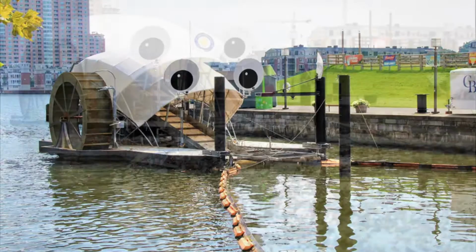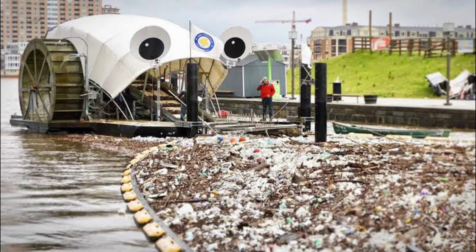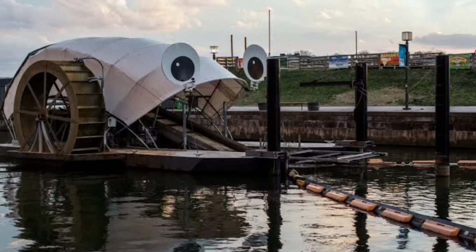It can also work with solar energy. Trash Wheel is said to have removed more than 999 tons of garbage from the Baltimore River.